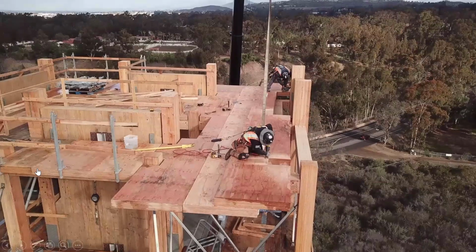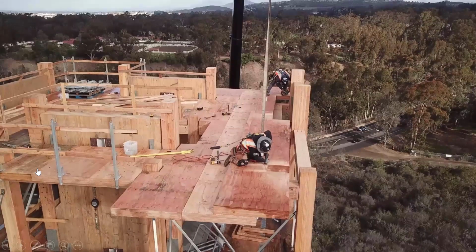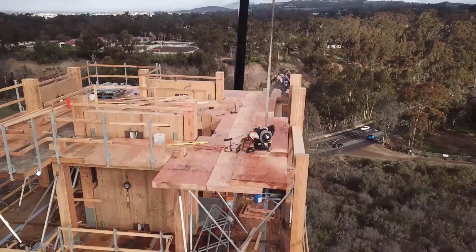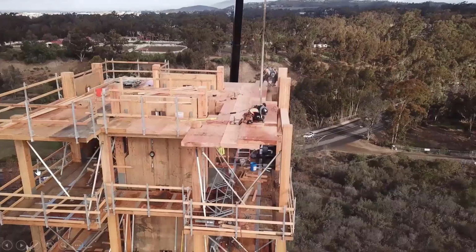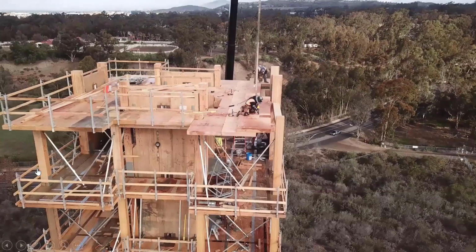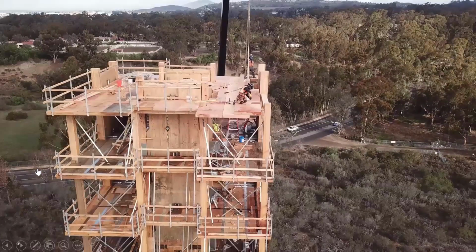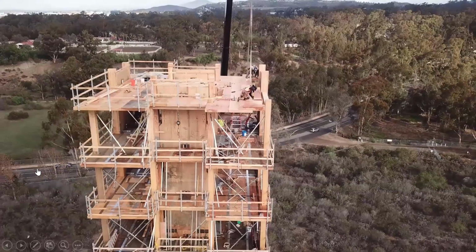This is 2 workers putting in the final panel on the roof. So this is topping off. But as you can see, the building hasn't been PT'd down yet, so there's some temporary bracing.